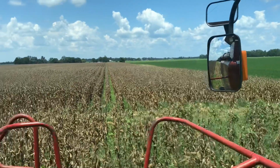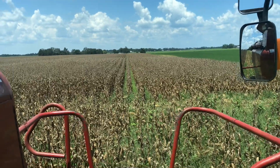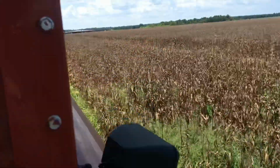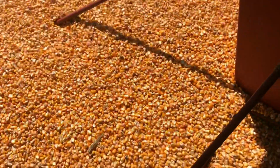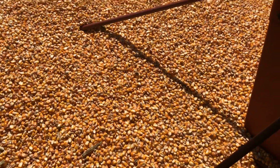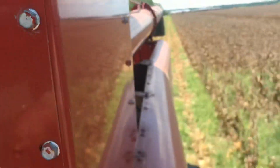So we started shelling corn. We shelled around in the end rows. We're going to get out and check the moisture and see how clean the sample is. Sample looks clean. Let's see what the moisture is.